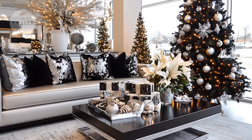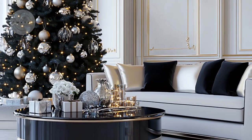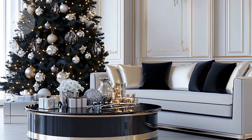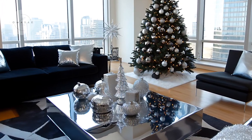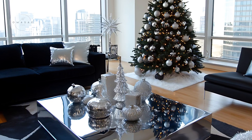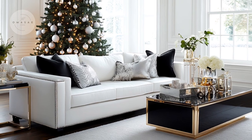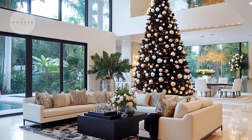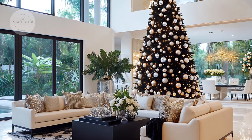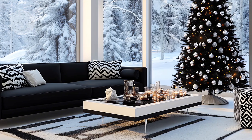As we enter the festive season, it's time to think about how we can transform our homes into a cozy yet chic holiday haven. Today, we're diving into the bold and sophisticated world of black and silver Christmas decor. This striking combination offers a modern twist on traditional holiday colors, perfect for those who wish to stand out.